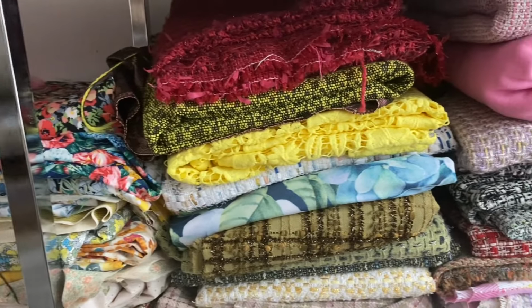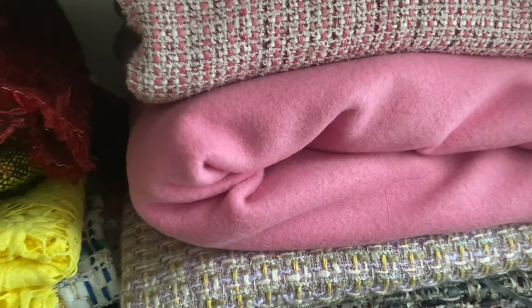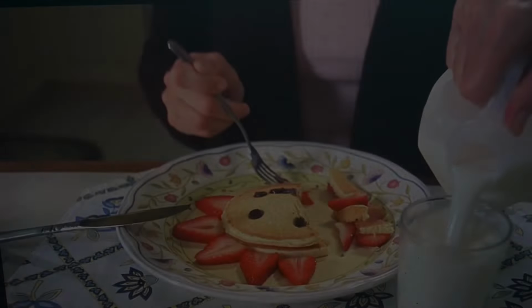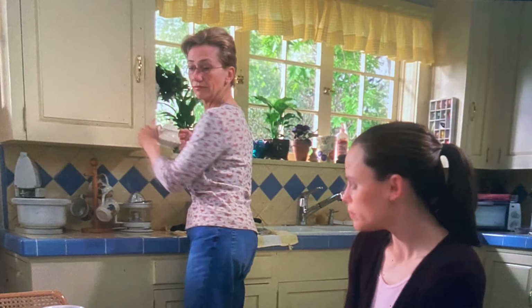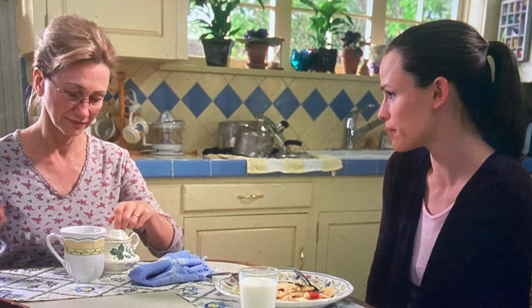Oh, and this is the bit in the movie where the dad comes down to see if there's a stranger in the house. Pancakes. And he has the yellow and black umbrella, and I've got a tweed in those colours. And again, it's a layer cake dress, this one. See the tiles in the splashback? And blue and yellow, just adorable together, plus the green out the window.